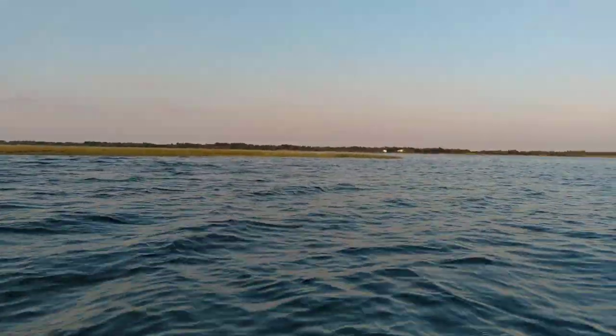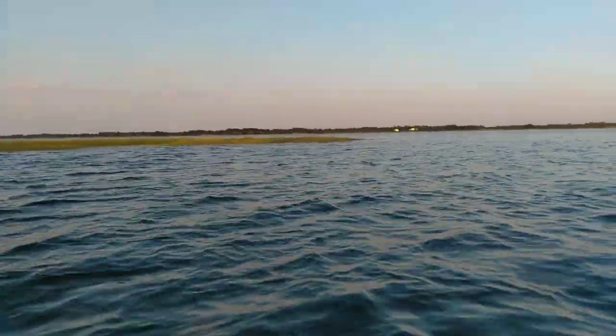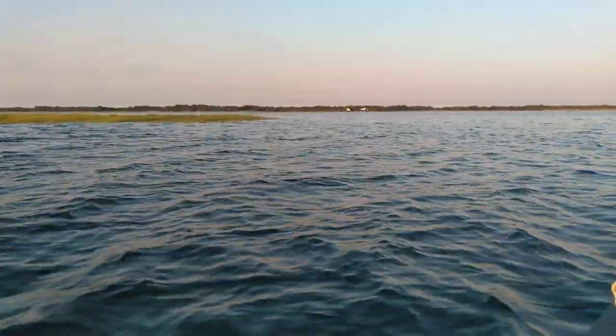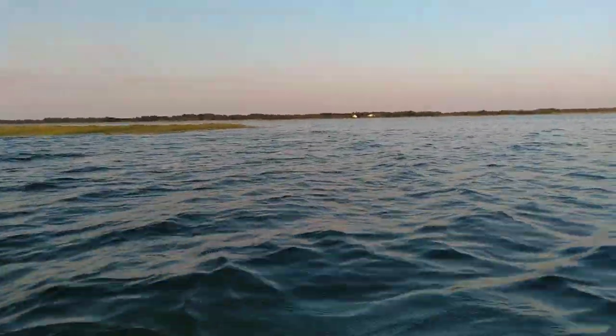All right, we're going to clear the point here. Cape Merrill. So we're about to head into the Plum Island River, or at least cross the mouth of it.